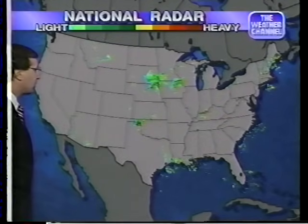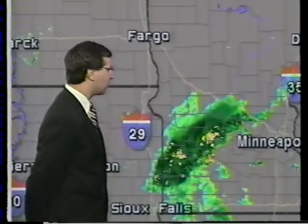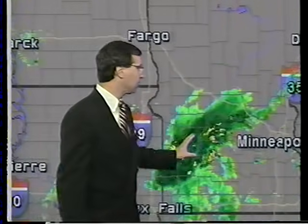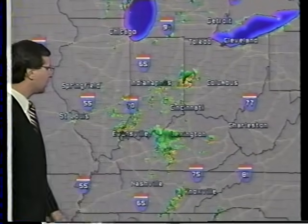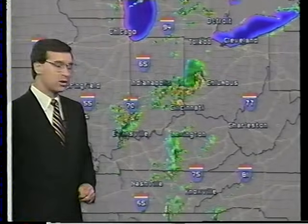As we look at the latest close-up radar out of southern Minnesota, some very heavy rains over toward Yellow Medicine County. Reports of upwards of 4 inches of rain, flash flooding going on. This rain making its way over toward the Twin Cities, so it's looking a little wet later today. Heading into the Ohio Valley, we do see some showers and storms. Some of these earlier down to around Metcalfe County.